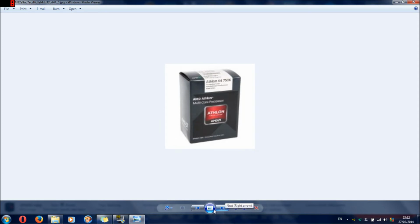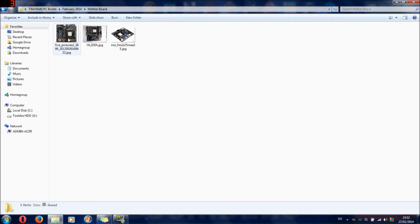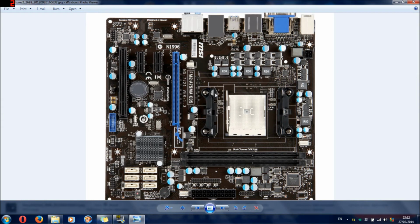Next in our build is the motherboard. I had to choose a motherboard which takes the AMD CPU, which is the MSI FM2-A75MA-E35. This motherboard has very good performance, considering the very long name, and it's a very solid motherboard considering it's a MicroATX. You have two RAM slots, PCIe 3.0, USB 3.0, and SATA. Obviously nowadays you don't find IDE anymore. It's just a fact, IDE is too old for performance. And it's a MicroATX, as I already said, since this build is MicroATX, and it is made for AMD.